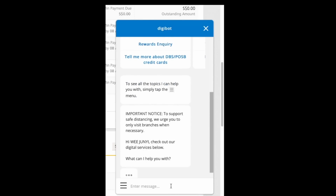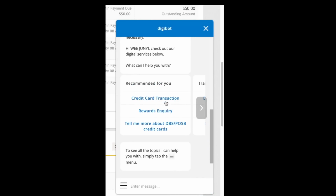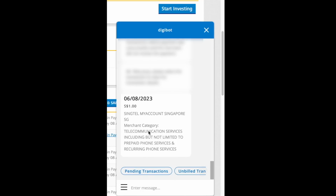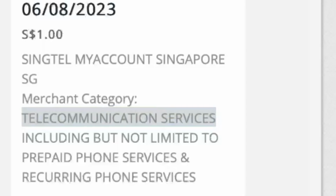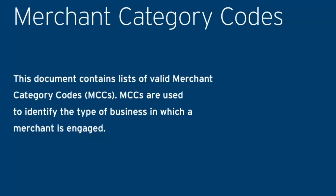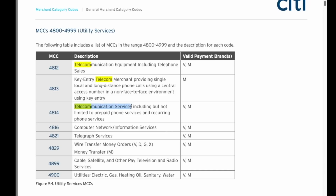Then log on to iBanking on a desktop browser, then click on Digibot on the bottom right corner of your screen, and under Decline Transaction, you will see the transaction over there with the description. As an example, I've charged my card to Singtel, and here it says telecommunication services. Using this description, go and check it against a list of MCC codes, and I've linked it below, and you can see that telecommunication services is 4814.